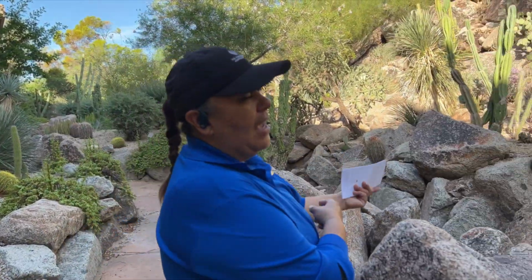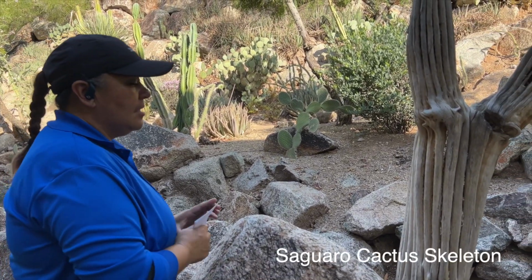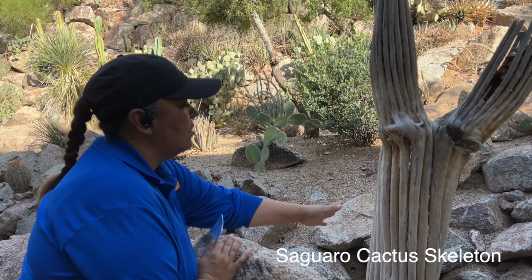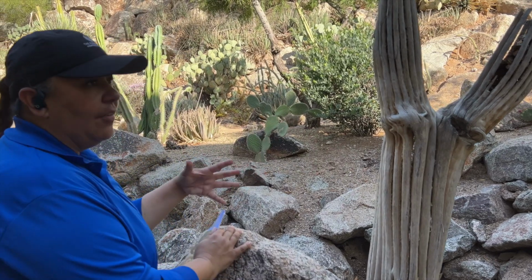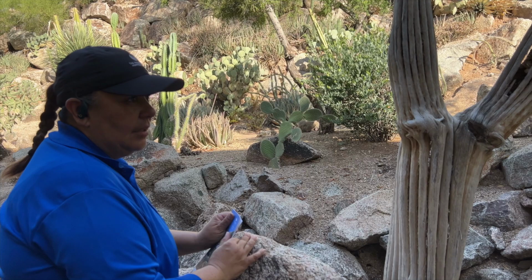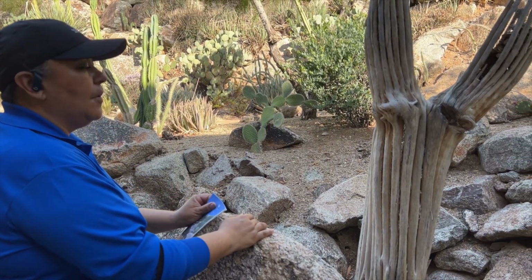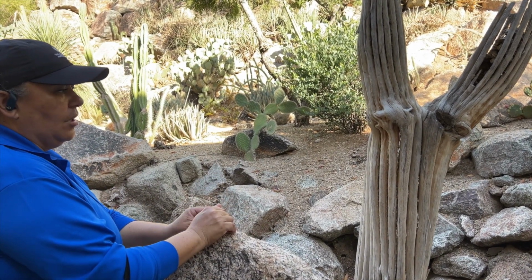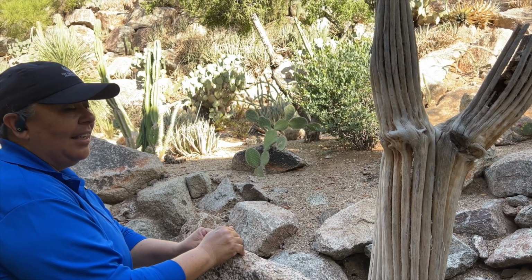And here across the way we have a saguaro skeleton. So it didn't die here, but it was left here, or it was brought here as an example, so that you could see the ribs of the saguaro are very much wood. They're very strong wood. On the inside, it's almost like cork. So this is an opportunity to get up close. And on a tour, one of the guests was really surprised that it was actual wood in there.